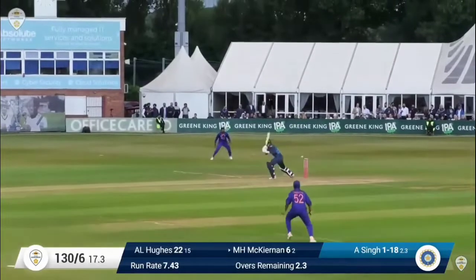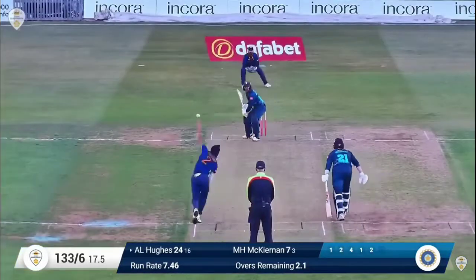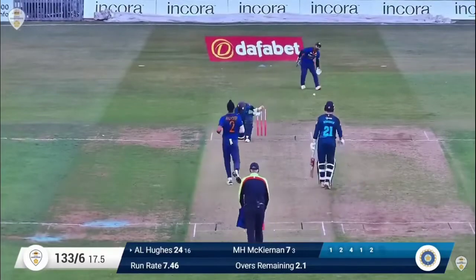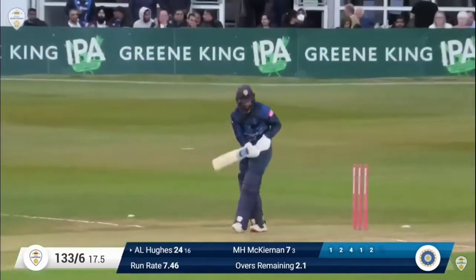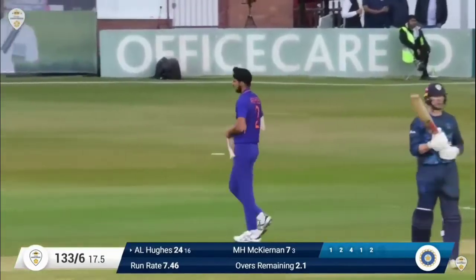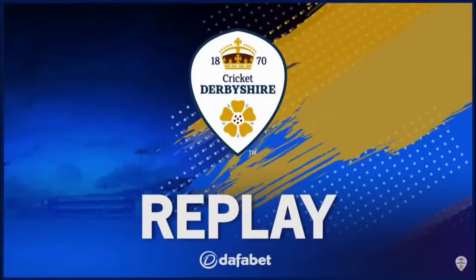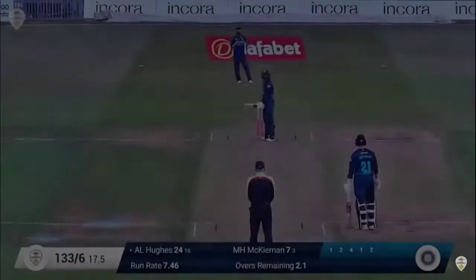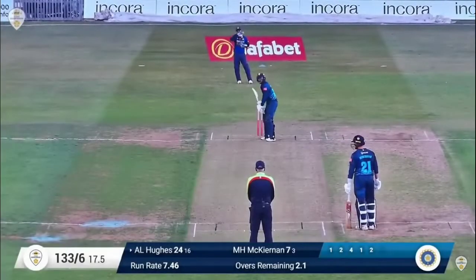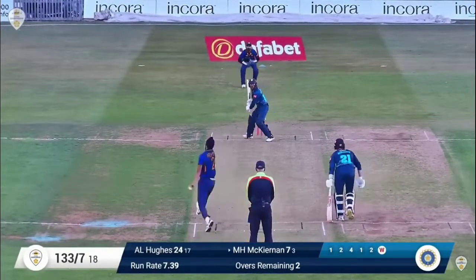And the leg spinner. It's got to be in the conversation for my favourite spinner behind the umpire. And he's bowled Alex Hughes, who tried to sweep this one away, but it was bowled round his legs effectively, and Alex Hughes is the latest batsman to have the timbers removed as Ashdeep Singh picks up his 2nd wicket of the innings. He's now got 2 for 21, and Derbyshire are 33 for 7.